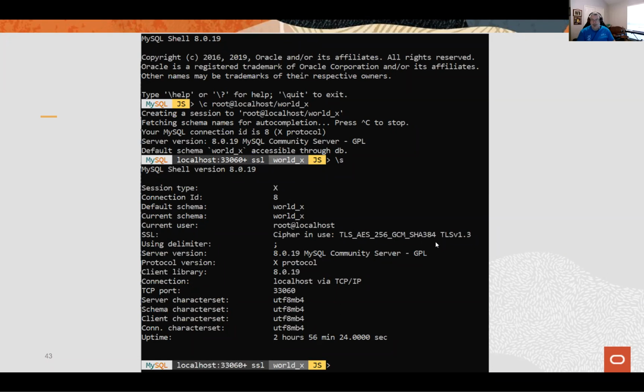Once again, I'd like to point out that we are using TLS version 1.3 and have encryption turned on by default. And with MySQL 8.0, by default, all the character sets for the client and the server are going to be UTF-8 MB4. That gives you all 4 planes of the Unicode 9.0 standard: Chinese, Japanese, Korean, and emojis.